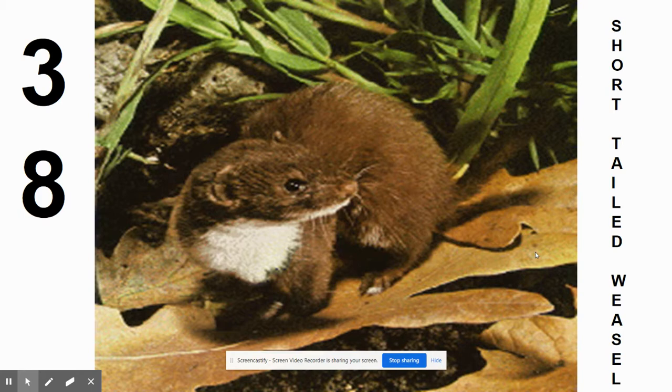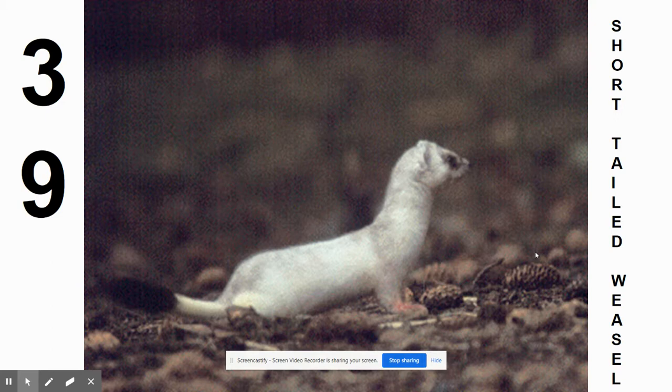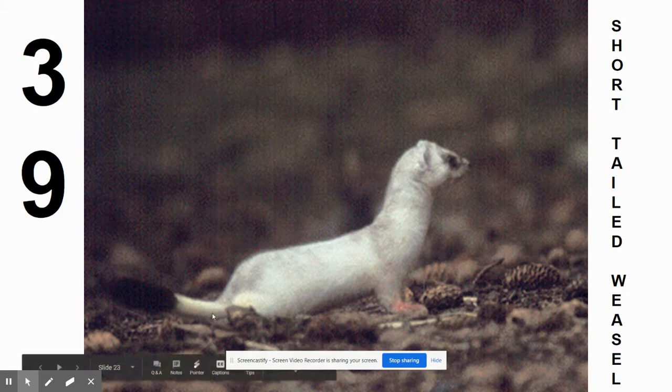All right, 38 is the short-tailed weasel, as is 39. So we can see from these two slides that just like the long-tailed weasel, the short-tailed weasel does change color depending on the season. Okay, and notice its tail is a little shorter compared to its body length as that of the long-tailed weasel. If you need to, just go back and look at the pictures over and over, and it'll make sense. We can do that when we review too.